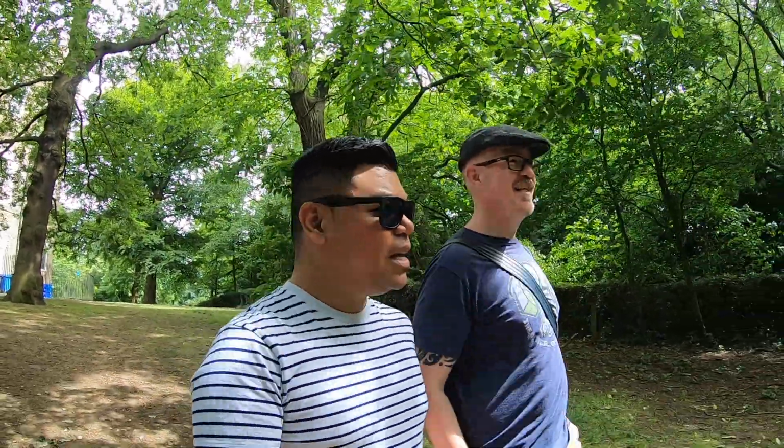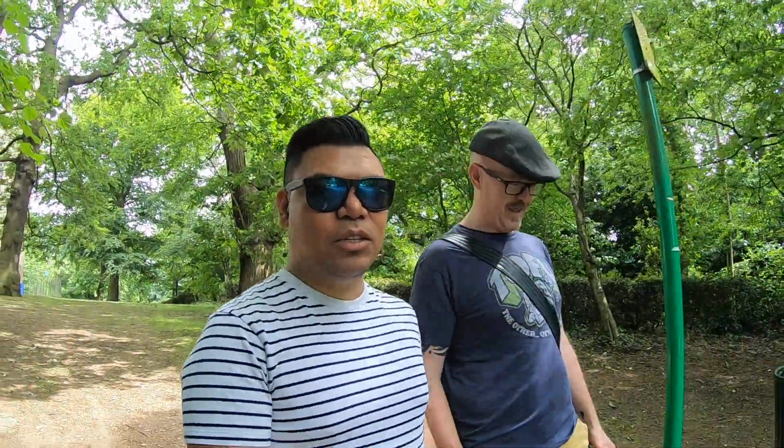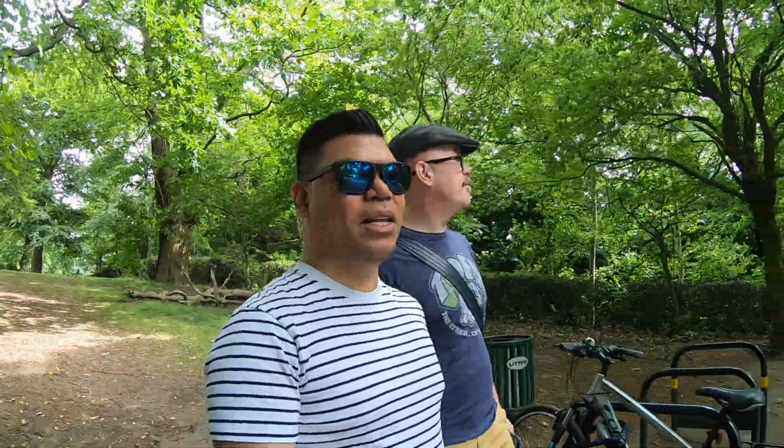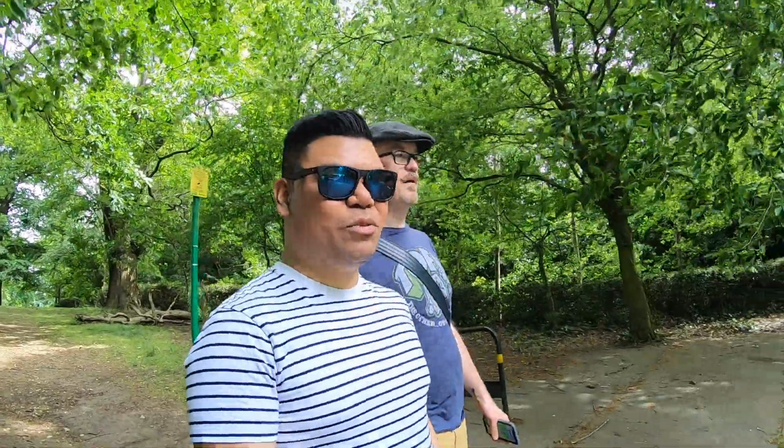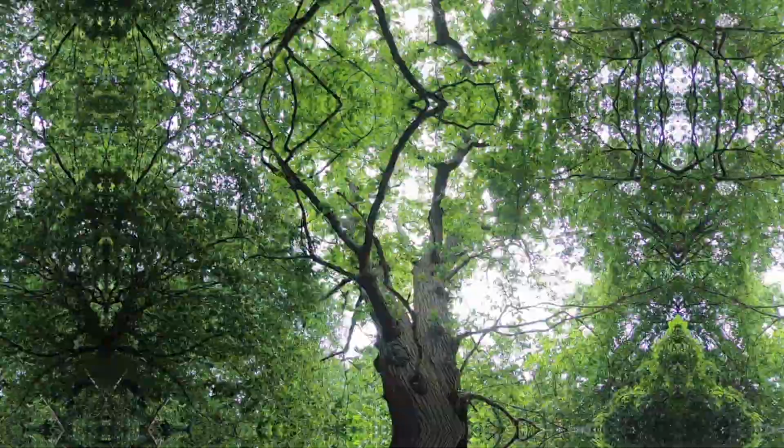Hi guys, so we are just exploring outside Severndroog Castle. I'm having difficulty pronouncing it. It's a tower, not a castle. But it's just inside Oxley's Wood. So we're just going to be exploring Oxley's Wood at the moment. It's very green here, so it's quite nice to have a look.